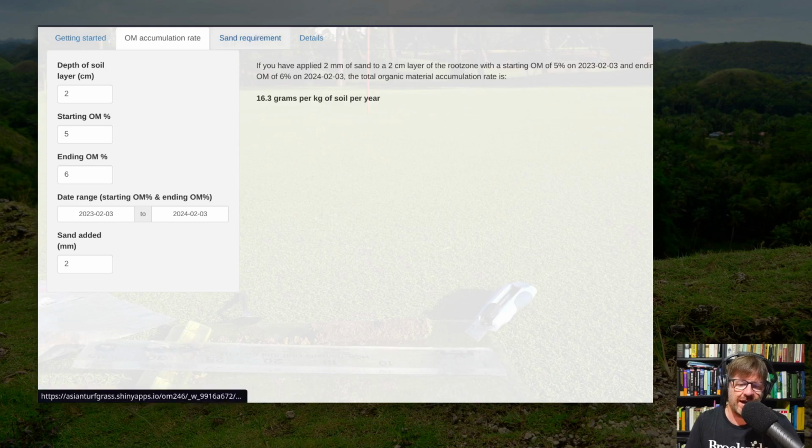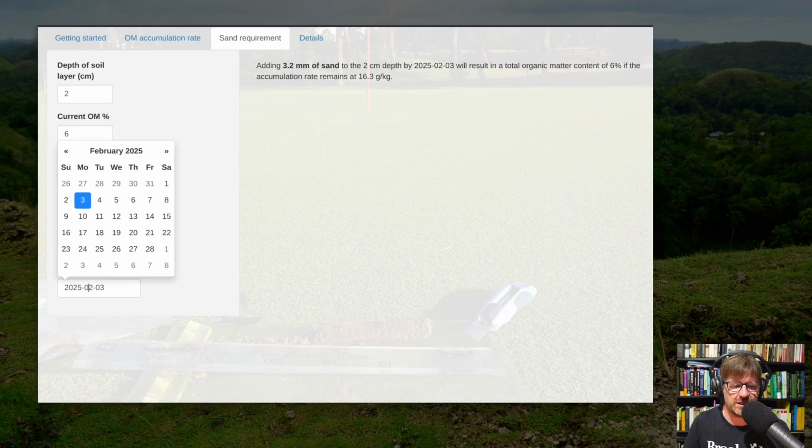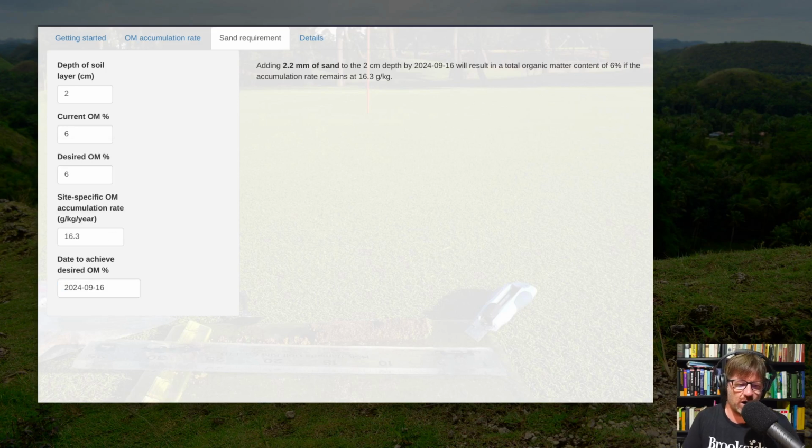And now we click on the sand requirement tab at the top, and it says that for us to just keep consistent at 6% with that type of accumulation rate, we would need to add 3.2 millimeters of sand. But I can change this, and that's going to be going to 2025. So for the next year, we could change the date. Let's say that I want to change this by September. So on September 16th of 2024, I would like my desired organic matter content to be 5.5%.